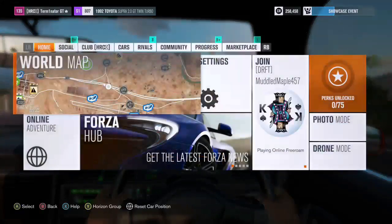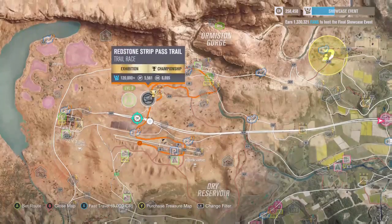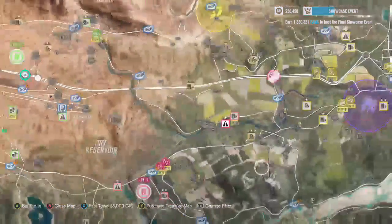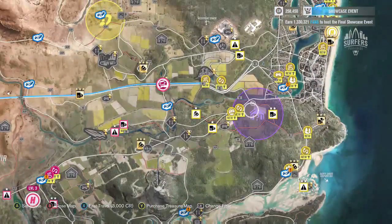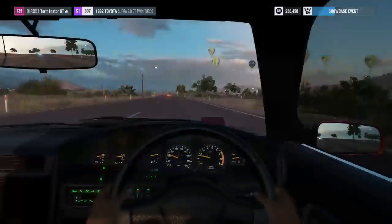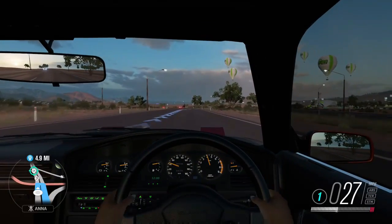All right. I'm done. All right. Let's go look for the barn find. Okay, over here. Okay. Now. I'm hoping it's a muscle car. I want to do a muscle car today.